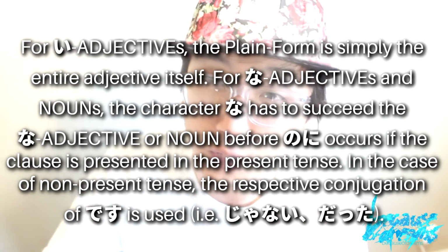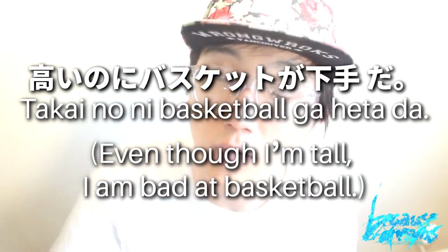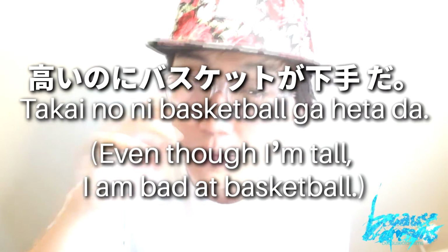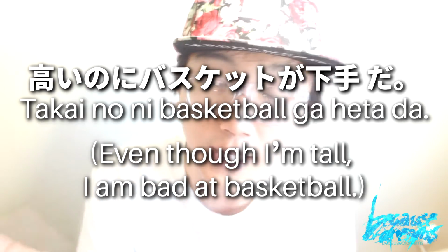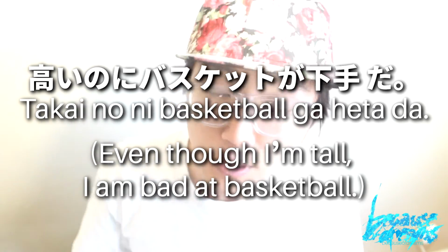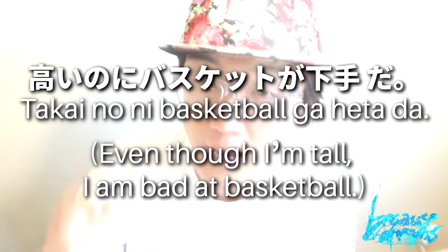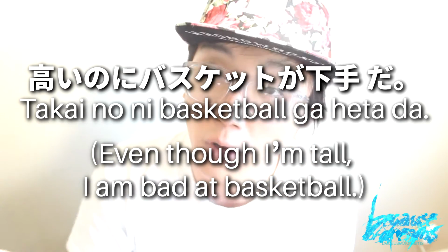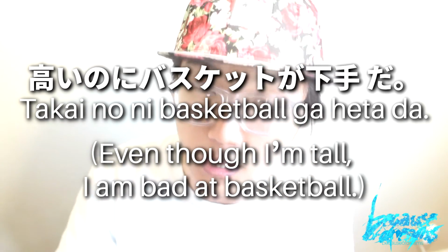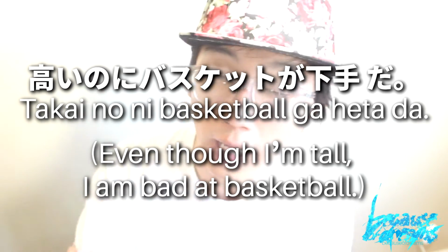For our example sentence for i-adjectives with no ni, we have the line takai no ni basketo ga heta da. All this line is really saying is, even though I'm tall, I'm bad at basketball. Let's break down the sentence bit by bit. First up we have takai, which is the i-adjective meaning tall. We have the i-adjective in its plain form because they're naturally in their plain form, so we can follow that with no ni. That's going to be read as even though I am tall.